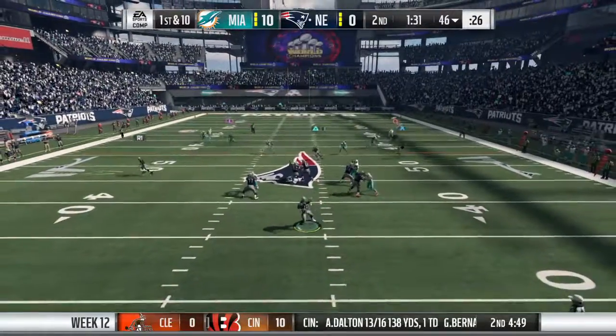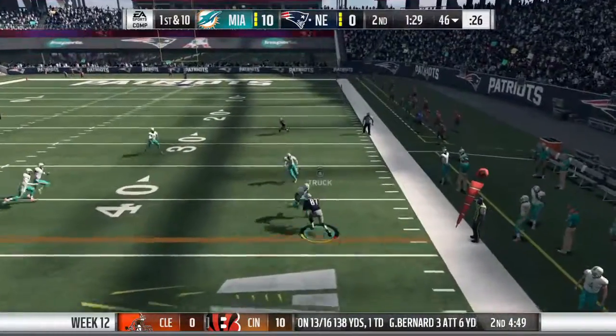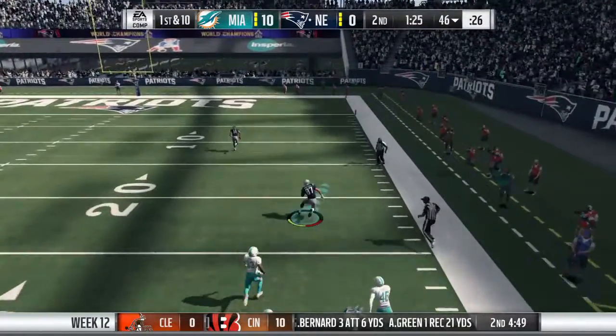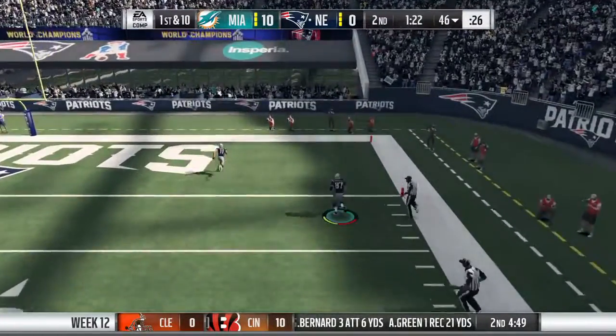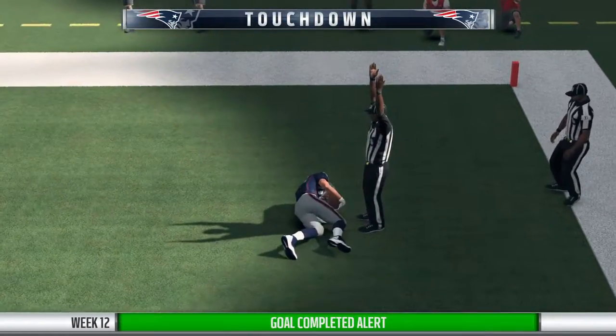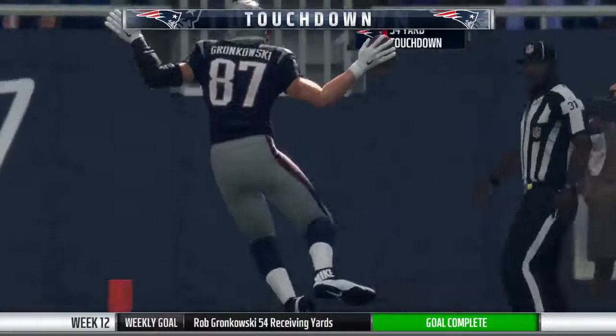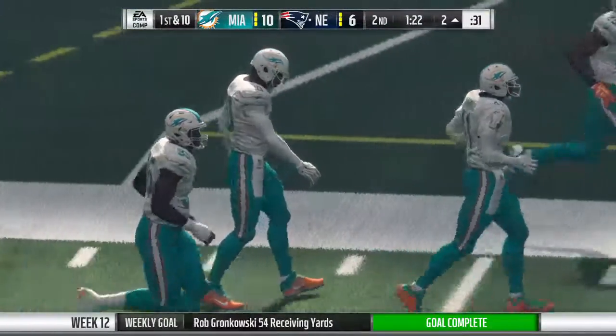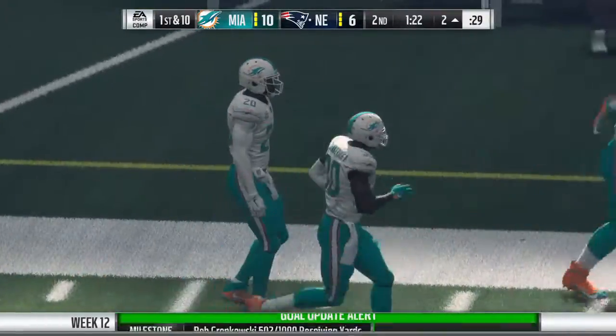On first down, Brady. And a first hookup with his all-pro tight end, Rob Gronkowski. There he goes, and all the way in, touchdown, New England. Gronkowski, his 6th touchdown of the season. And the Patriots are able to strike quickly for 6.